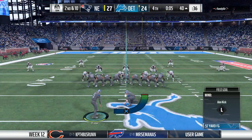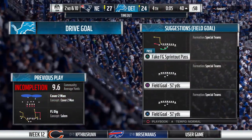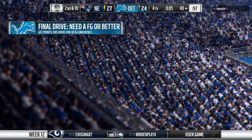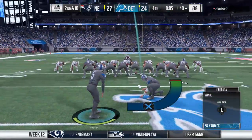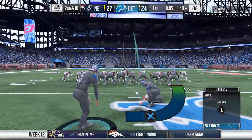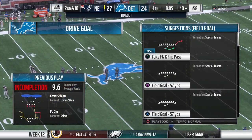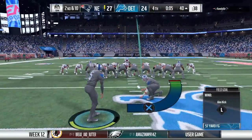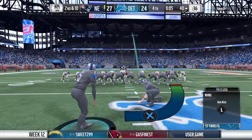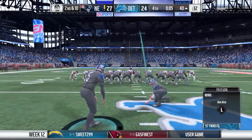So the field goal unit is on the field as this is a big spot right here. And the clock will now stop as a timeout is called with 5 seconds left. So here we go. Maybe the biggest kick of the game forthcoming. This to potentially send us to overtime.